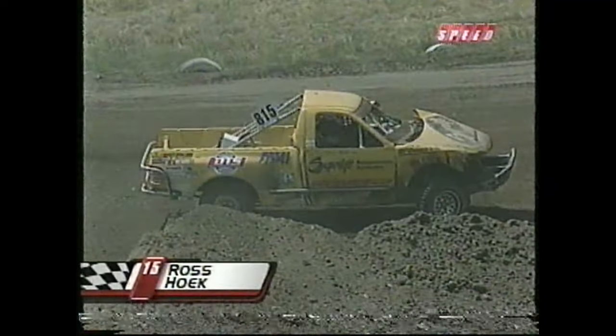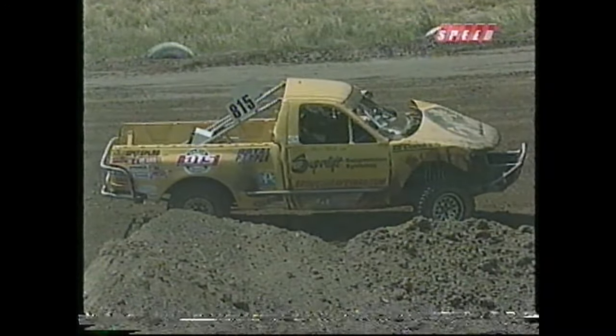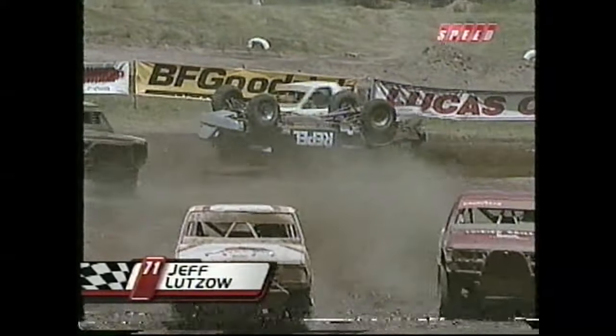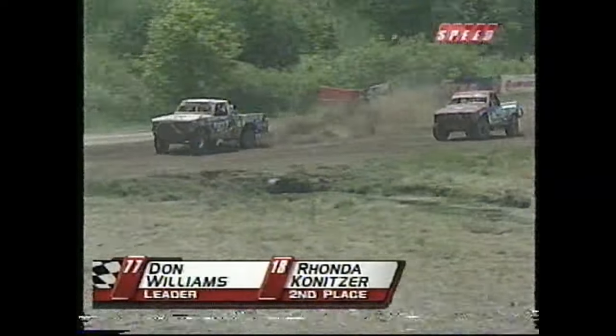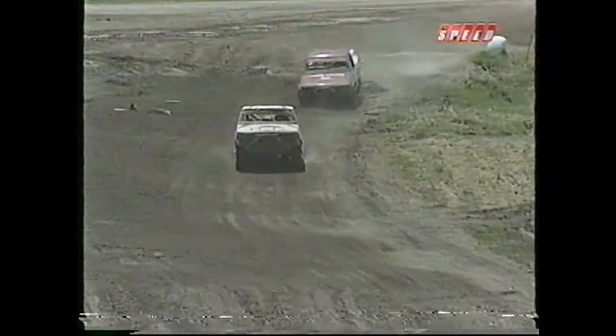Oh! And Hook goes up and undersides his truck. Unbelievable. He gets up and just completely slides on one side, which rarely happens. Usually, if you get over like that, you're end over end. And Lutzo has gone inverted as well. So, those obviously were two very independent incidents. So that promotes Don Williams into the lead with Rhonda Conitzer into second spot here.